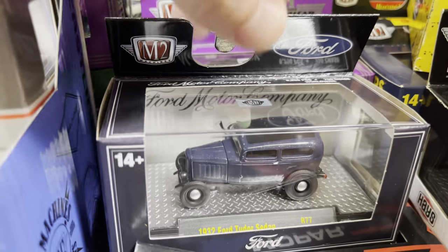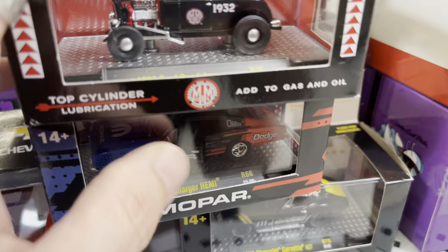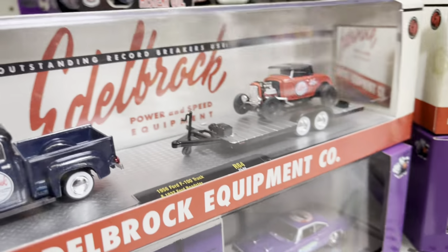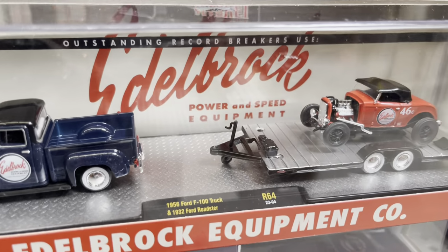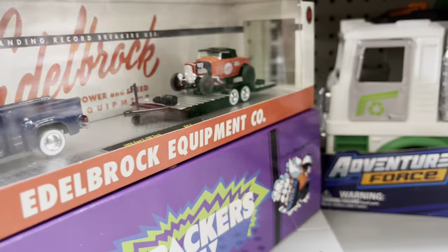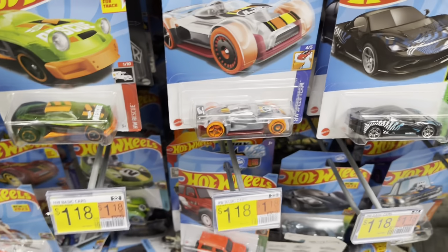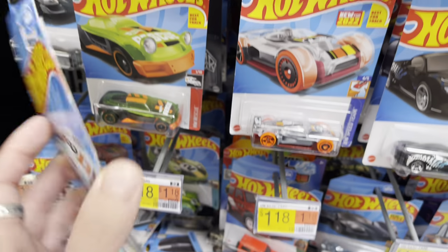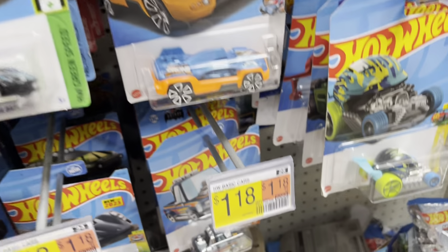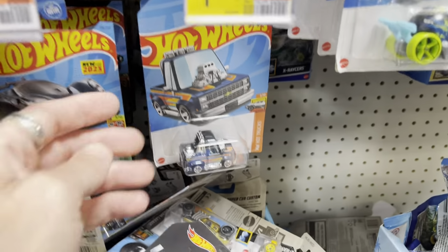Look at this Tudor sedan. I don't think we've seen that one yet. Willys will be here forever and ever. Same Mopar stuff. We do have some haulers here, though, we could check out. Oh, that's pretty nice. Wow. The Edelbrock Ford Roadster, 1932. That's pretty neat, with a nice truck. And the same one right here. No chase that I can see. And as far as our Hot Wheels selection goes, it looks like all the same J, all the same K stuff. This is where we did find some Zamac. I took about six. It was three of each from another store.